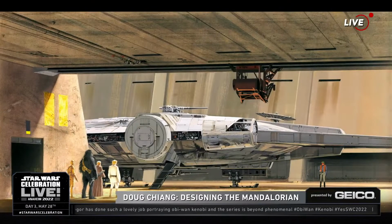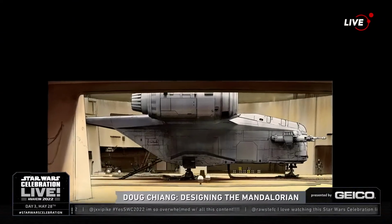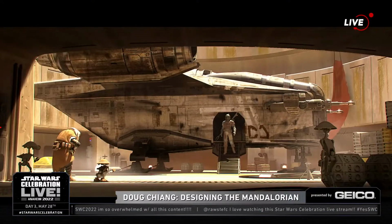Now, this is one of my favorite paintings from Ralph McQuarrie. It's from A New Hope, the Millennium Falcon on Tatooine. I've been trying forever to recreate the scene, and we finally got a chance with the Razor Crest in Peli's hangar. And here's that keyframe of that painting. This painting just made me really happy to see Ralph's painting reimagined this way for The Mandalorian.